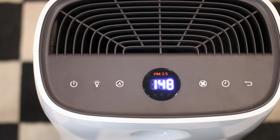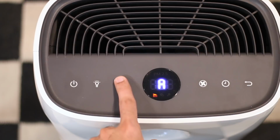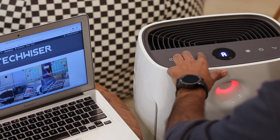Now, coming back to the auto mode button, you get 3 sub modes within the auto mode: the pollution mode, the allergen mode and the bacteria and virus mode. Strange that it only lets you choose one mode at a time. Shouldn't it target all 3 of them at once? Though I must say, I wasn't expecting the touch controls to be this intuitive, but it is.